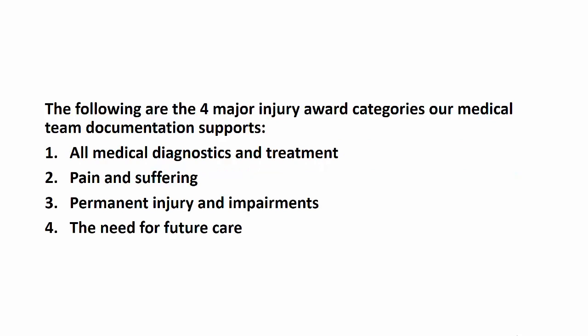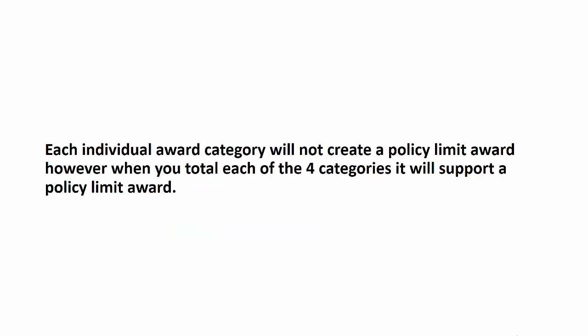The following are the 4 major injury award categories our medical team documentation supports. The first category is all medical diagnostics and treatment. The second category is the pain and suffering injury award category. The third injury award category is permanent injury and impairments. And the 4th injury award category is the need for future care.